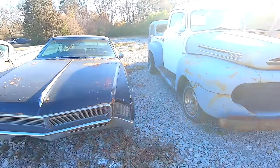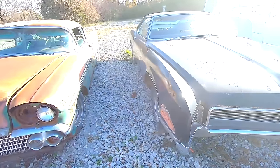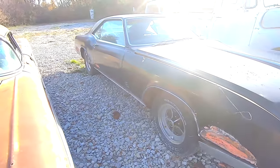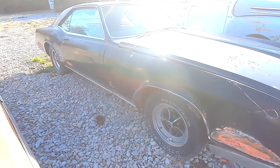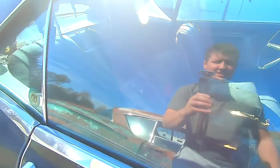Perfect. Next one here is an old Tornado. Yeah, another Tornado there. Oh no, this is a Riv. I'm sorry, Riviera. Is it a Riv? Yep. Oh yeah, it is. I misspoke on that one. Strato bench.